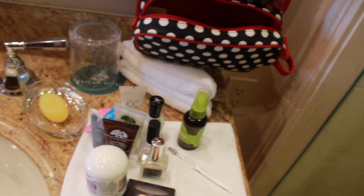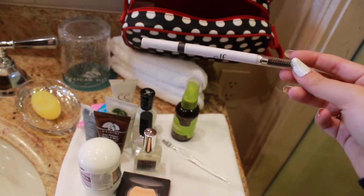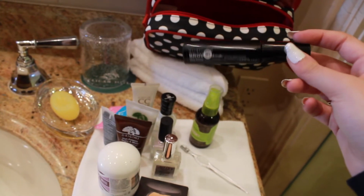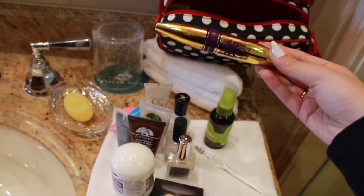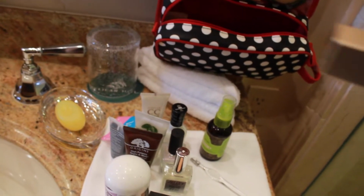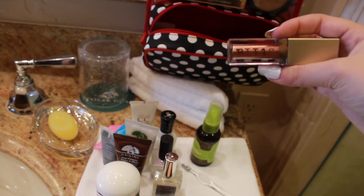Also brought with me, for days that I don't want to do my brows a ton, is the e.l.f. Brow Pencil in Natural Brown. I love this thing. Brow gel, this is from Maybelline. I'm actually almost out. I think I'm gonna have to go pick up more on this trip. Mascara that I brought with me is the Maybelline Colossal Big Shot. This is amazing and just a really solid mascara. And then for days that I want to do a little bit of a glam full beat, I brought my Stila Magnificent Metals glitter eyeshadow in Rose Gold Retro.